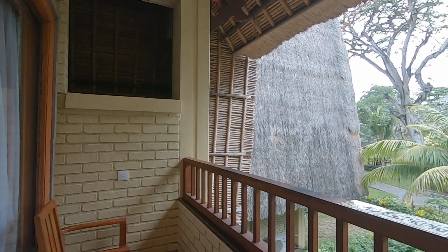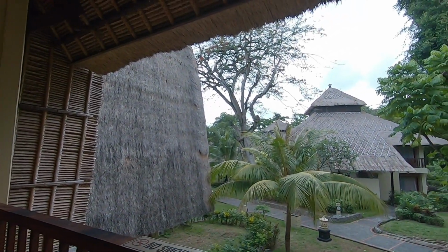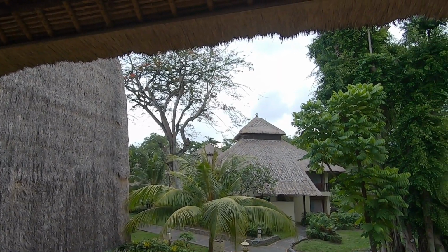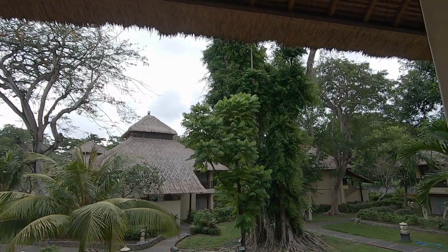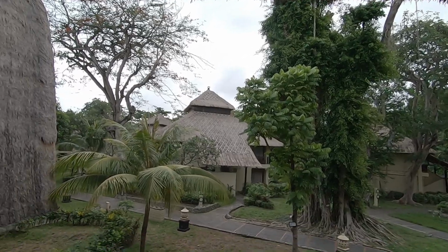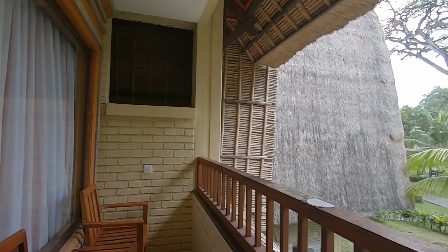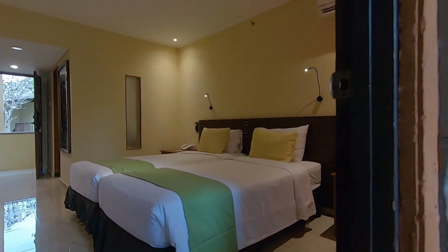And these are the views from the balcony. Looks so pretty. I can hear the birds chirping here. There are so many trees around. The place is so quiet, so peaceful. It's far away from hustle and bustle. Now let's take a look at the room again.